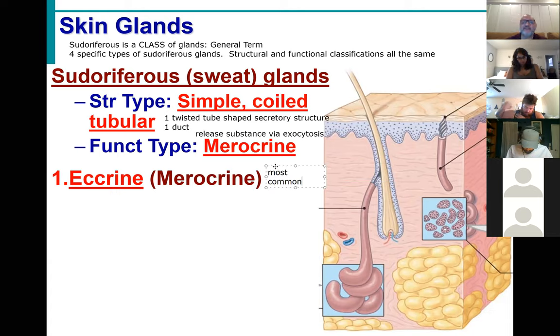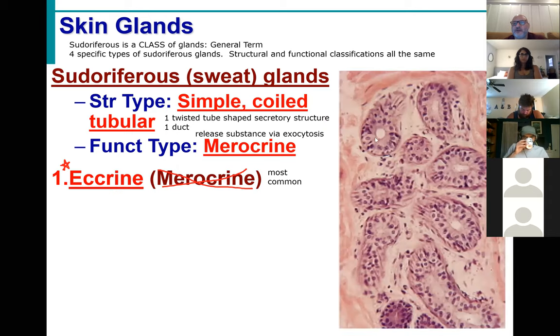Now, originally, these eccrine sweat glands were also referred to as merocrine sweat glands. But here's the problem. As we now know, all sudoriferous glands use the merocrine mode of secretion. So is it really useful to call them merocrine? No. I mention it here because, A, anatomists hate us, but B, because you may still run into it in some of the literature. But I think eccrine is a much more appropriate term to use, because it helps us distinguish them. As I mentioned, these are the most common.